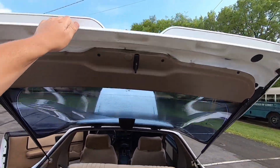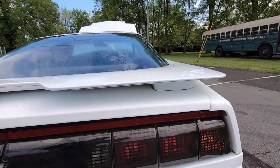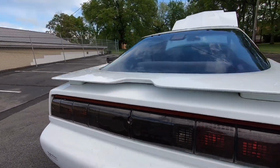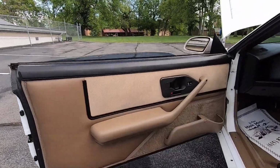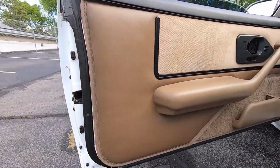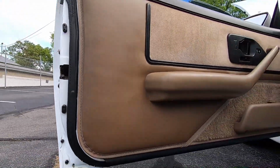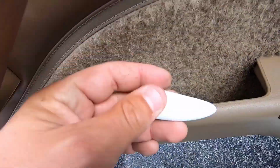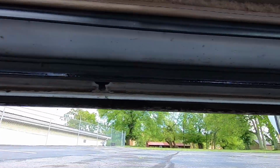Let's go ahead and shut it back down now. I think on these cars it just sucks it back down. There it goes. Door panel looks awesome. Weather stripping looks decent around it. It's a little dry up top. Do have that little piece that I was talking about. I seen it in the door here, so you could add that to the wing.